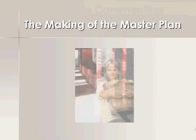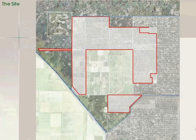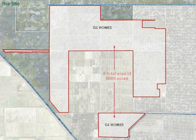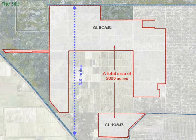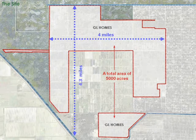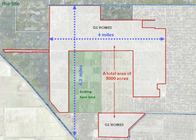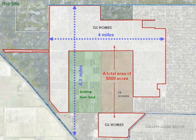We now take a visual journey through our conceptual design process. Our site is an enormous land area of 5,000 acres or nearly 8 square miles. It spans approximately 4 miles, spread across 2 parcels of land separated by existing farm fields and land owned by another group.